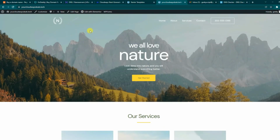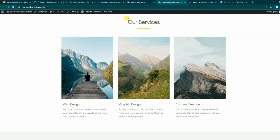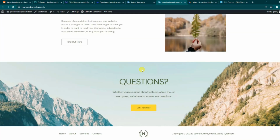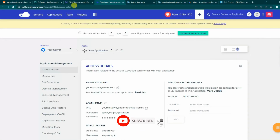So you can customize it as per your wish. You can add your own logo, you can add your own navbar, you can add all your messages as per your choices, right? You can add your own services and all. So everything you can customize, right? So in this way you can easily use the Cloudways hosting platform, and you can create your own server, then application.